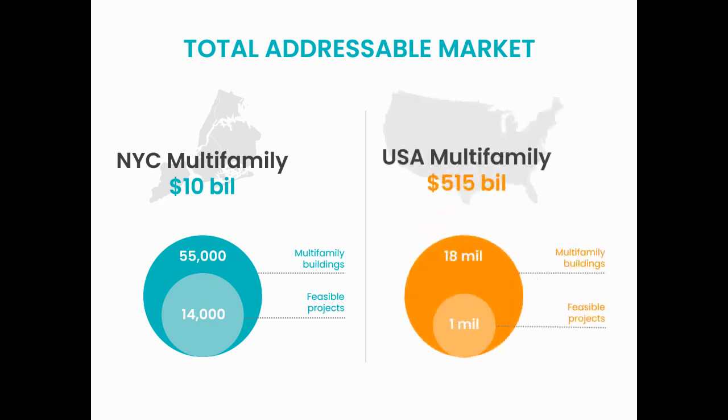Our goal is to expand to other urban multifamily markets in the U.S., which represents a $515 billion opportunity, by selling the solar canopy racking product packaged with engineering, production modeling, and installation support to developers and installers for less than $1 per watt, while maintaining our practice of domestic fabrication.